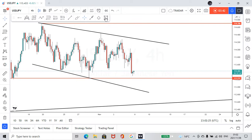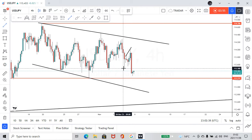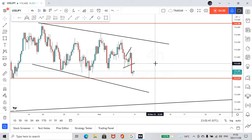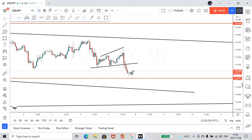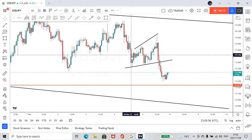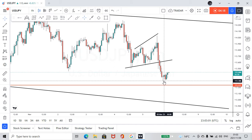At this point, the market shot down impulsively and gave us this nice correction as a continuation to the downside, and then boom, shot all the way down. Let me go down to a 1 hour time frame. Now you can see an impulse to the downside, a correction, and then an impulse, a continuation to the downside.